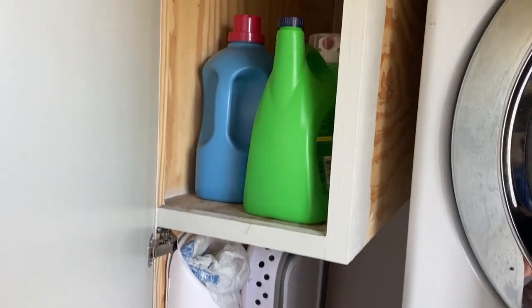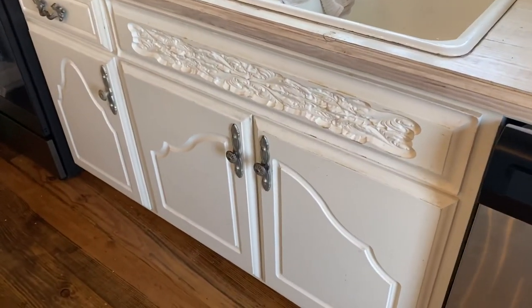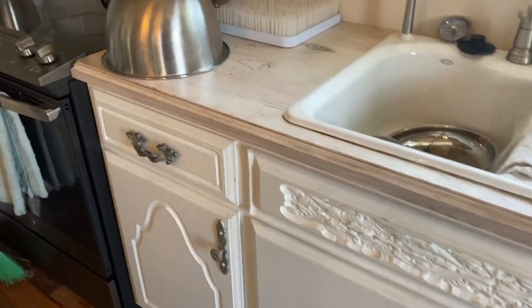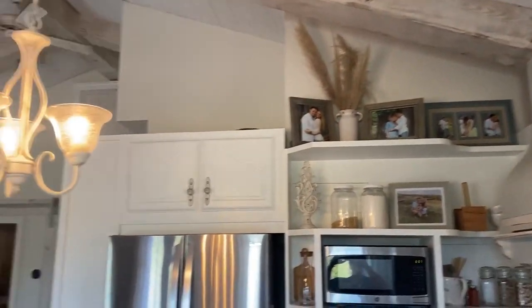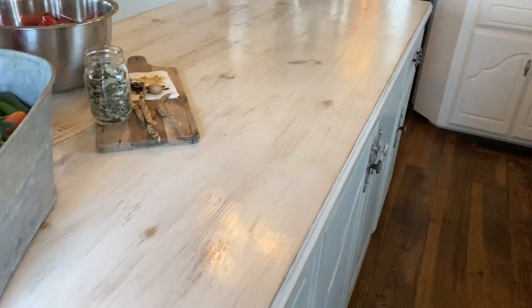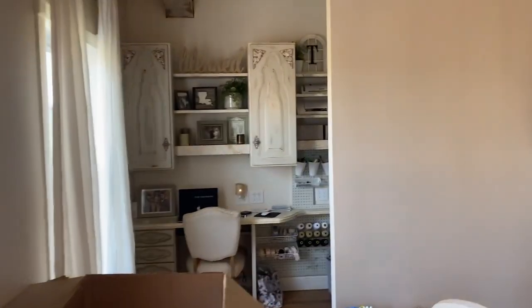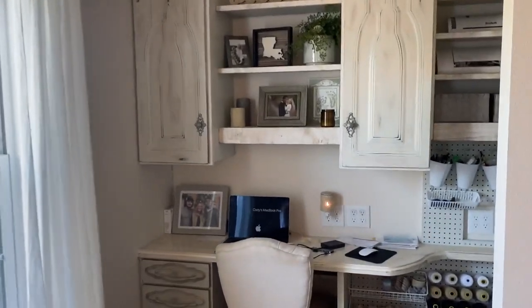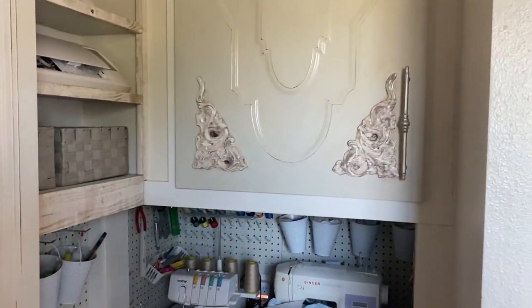This is why we keep all our other stuff for the washer and dryer. Made all this stuff you see here. Every bit of it. Even made our countertops. Got a few more things to do to Jesse's craft area, but made these really cool doors for a craft area.